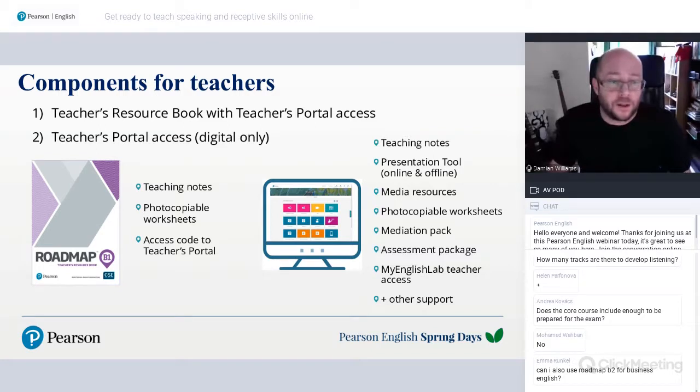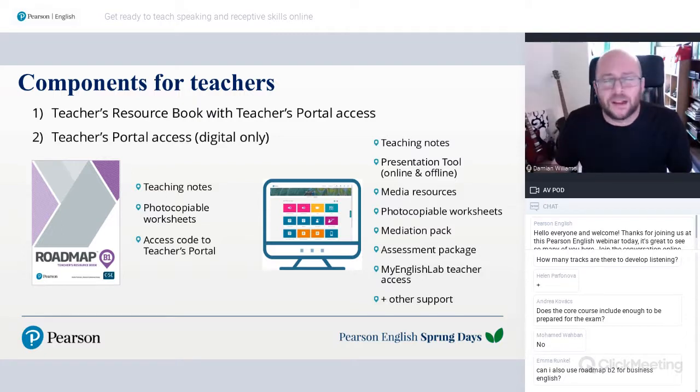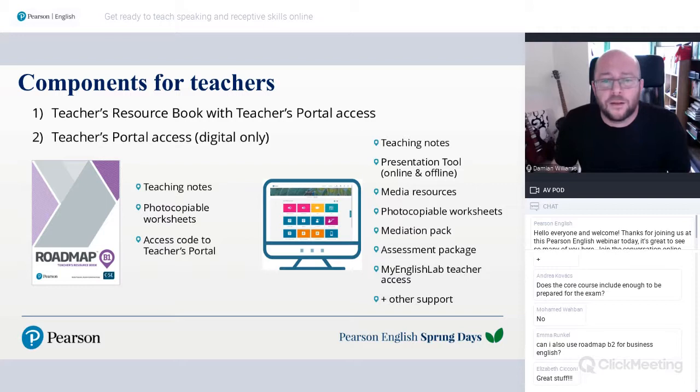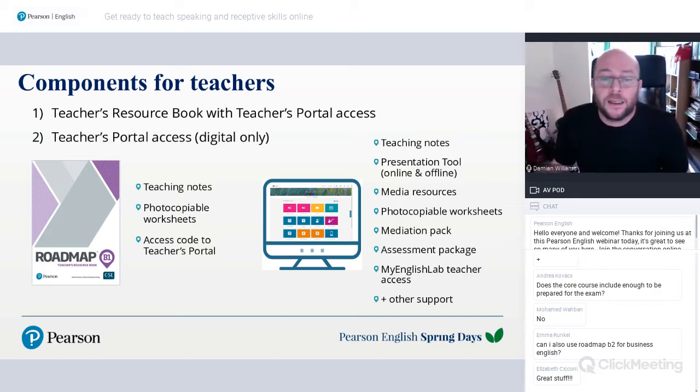For teachers, we've got the teacher's resource book. So there's teaching notes, photocopiable worksheets, and also it gives you access to that teacher's portal that I showed you. On the portal, there's loads of stuff. There's teaching notes in PDFs, the presentation tool, online and offline, but if you're teaching online, that probably won't make much of a difference. Media resources, so there's videos, or you can download all the listenings and everything. Photocopiable worksheets are there. There's a mediation pack, which maps different parts of Roadmap to mediation criteria. There's an assessment package and a test generator. There's teacher access to MyEnglishLab and lots more.